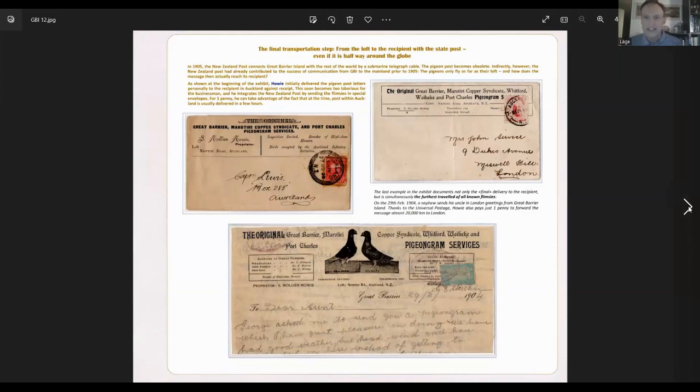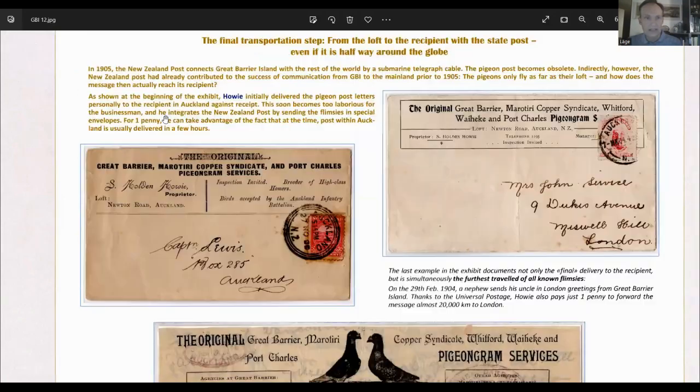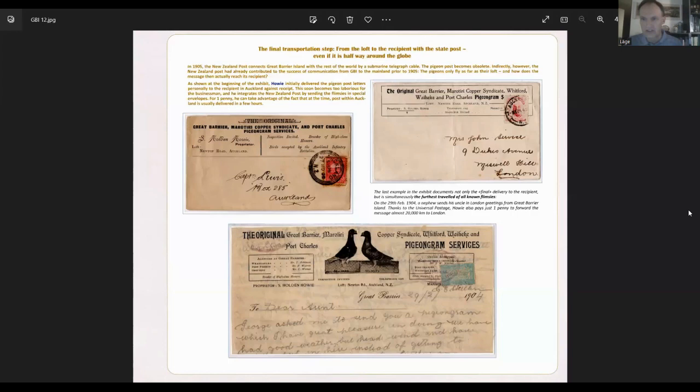The final transportation step is then used for the final page of the exhibit. Also material you have already seen, but now my aim was just to show you how a story could be told. And the final transportation step is, of course, a good philatelic end of the story. And in the wording, you can then explain that the New Zealand Post has now built a cable, and so it was no longer necessary to have the pigeons flying.